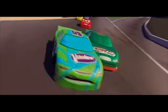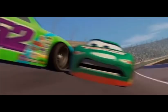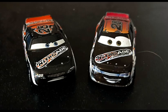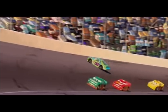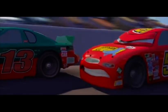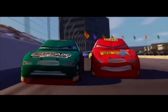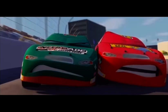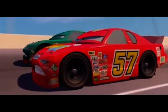Am I glad that the colors ultimately changed in the end and Aiken Axler was the Nitroade racer instead of Chick Hicks? Well, yes, because then we wouldn't have the Nitroade racers we know and love. But do I also think that Racer 13 was a pretty cool concept at the time? Well, also yes, he's pretty cool. But I ultimately think that in the end, he's really just a cool concept for Chick Hicks, one of the characters who's most responsible for Lightning's character development.